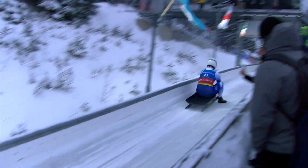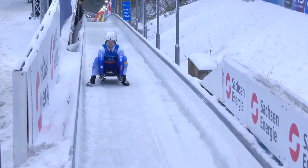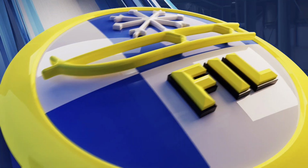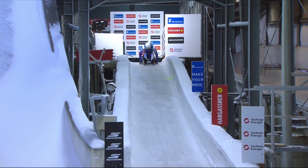We still have a couple of good athletes coming up. Ukraine and the USA up next. They have been in the top 10 in their careers. Japan will fight for a podium spot.